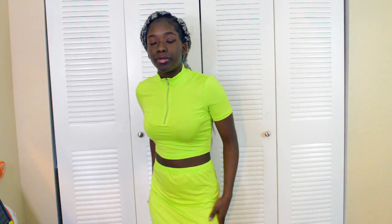Sorry, I thought I had it backwards. And I thought it would be a lot thicker. Like the skirt part, the top part is fine. It's just the skirt part, you know?